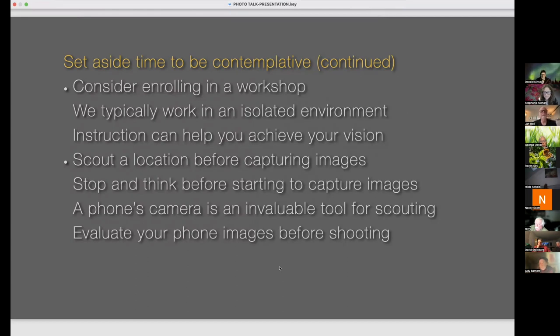And I'll say this over and over and over: scout a location before capturing photos. Time and time again, people literally jump out of their car and start taking pictures. It's like, how do you know what you want to take a picture of if you don't take the time to look around?